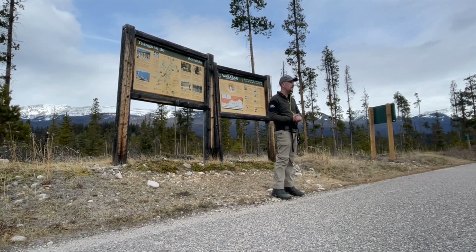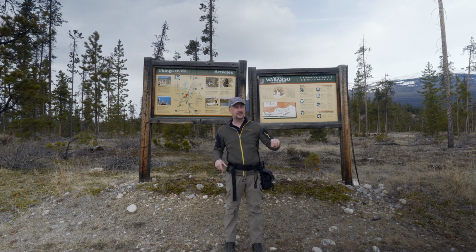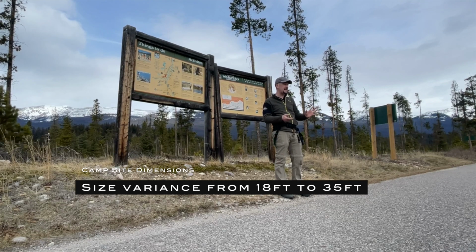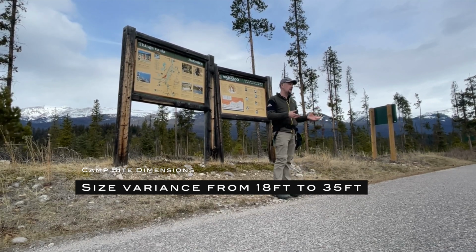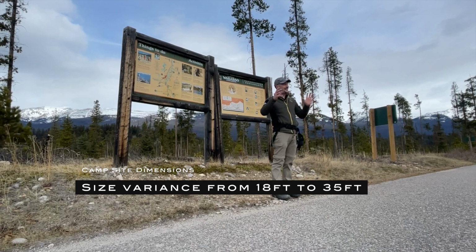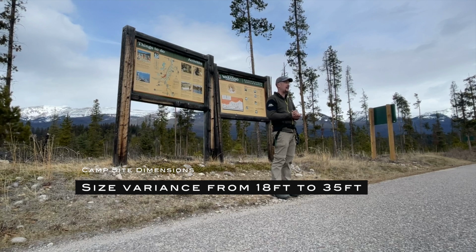They will often keep a couple spare spots to move people around just in case they show up with an RV that's slightly too big or slightly too small. So always, always, always check the dimensions recommended for your RV and that kind of stuff, and pick your proper spot accordingly.